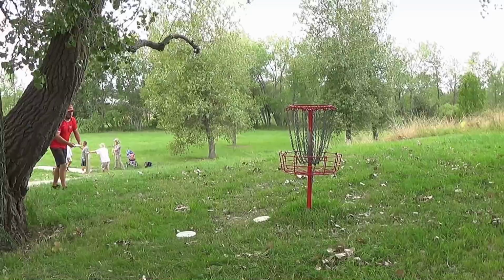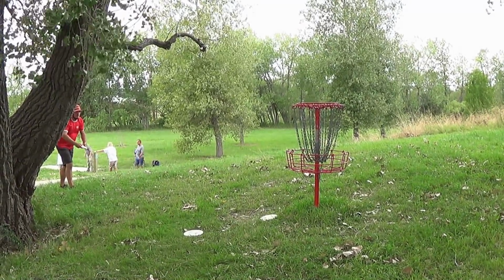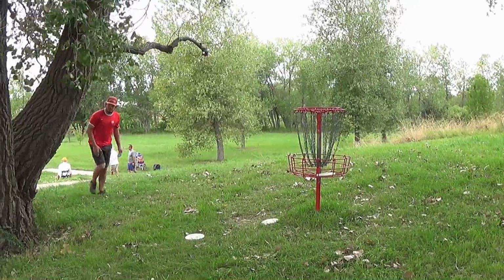Oh, just a little low. This is probably 15 or so feet, maybe a tiny bit more. Just coming right back up the hill for a 3, so it should be straightforward enough. And that one kind of snuck in too, but I'll take it.